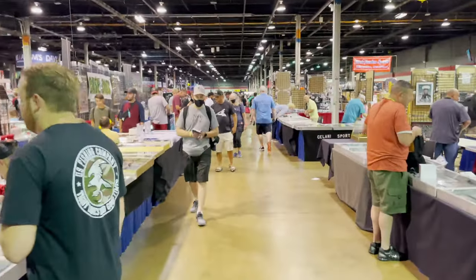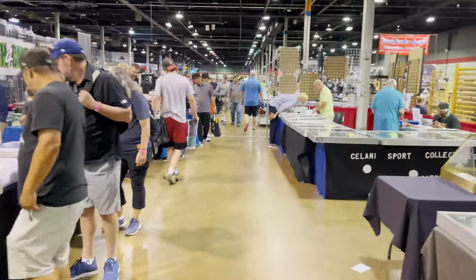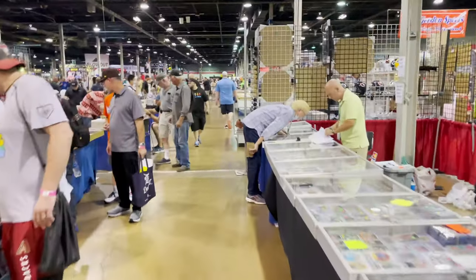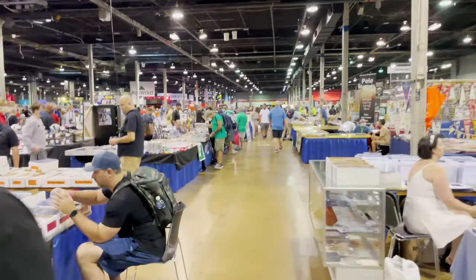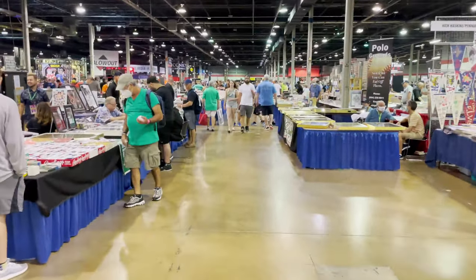It's my first National. Everybody there was saying this is the most crowded, the busiest. And of course, this is footage from Saturday. And guys, they said that even Wednesday and Thursday and Friday were even busier. So just unbelievable, just seeing all the people, all the deals and the trades that were taking place. Just really, really fun stuff.